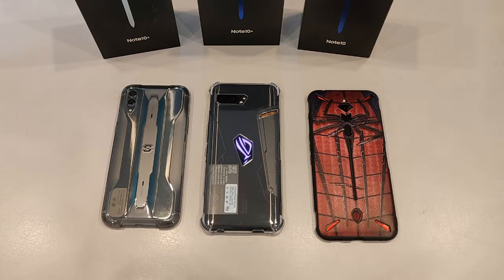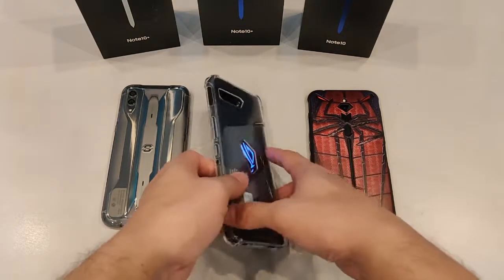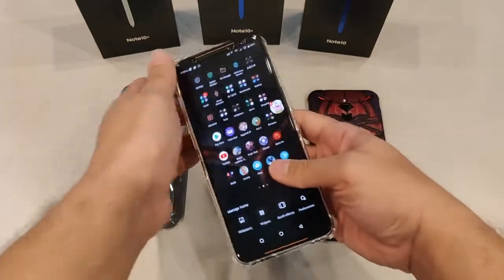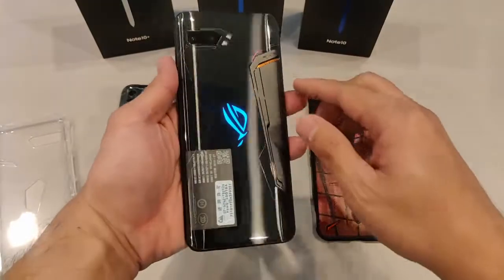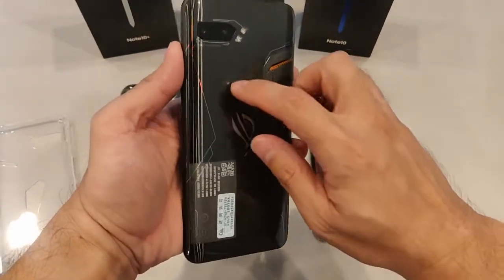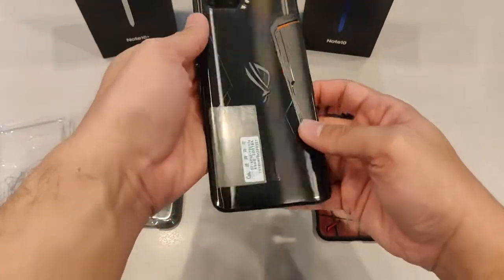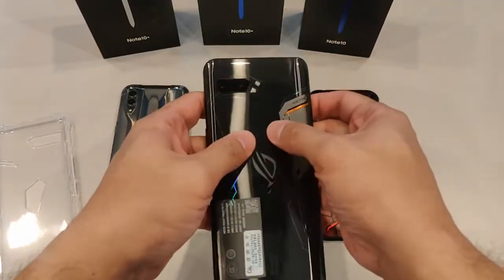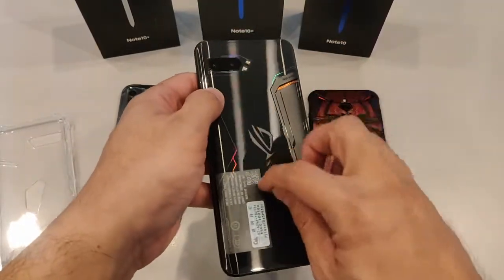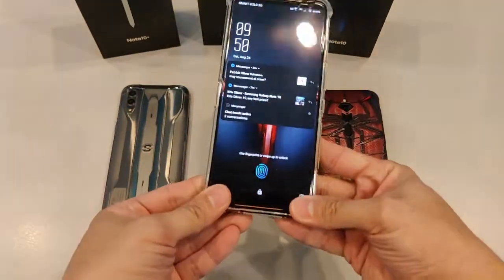So build quality is pretty solid, though I don't think the glass back is actually glass. I did see on a couple of websites that the Tencent version didn't have a glass back. I don't know if you can hear that, but that definitely doesn't sound like glass. So it looks like glass, feels like glass, though there is a bit of flex to it when I'm tapping it. It definitely sounds like plastic when you tap it. Doesn't sound like glass.